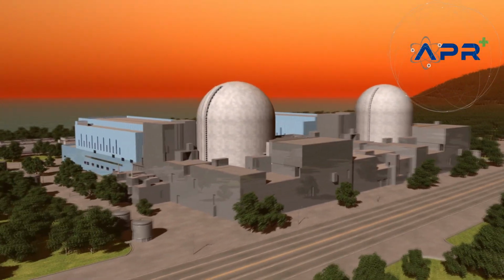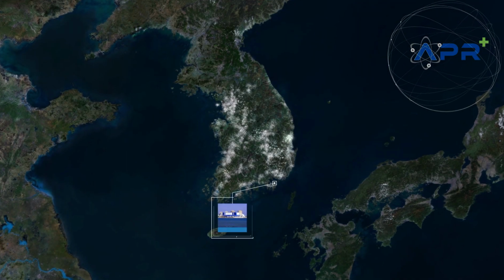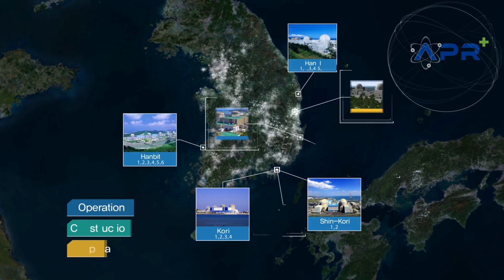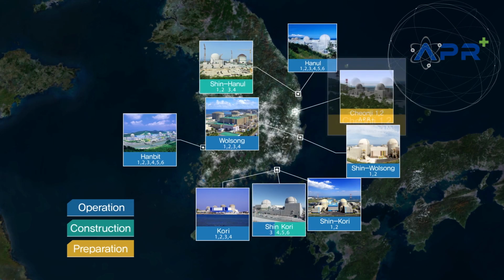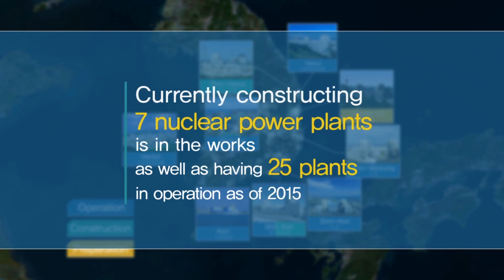Korea is one of the world's leading nations in the development of nuclear power plants. Korean nuclear power plants are unrivaled and have been a solid foundation in making Korea a prominent country. Korean nuclear technology is acknowledged by the global community.